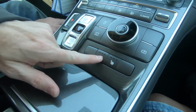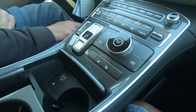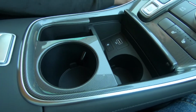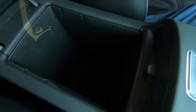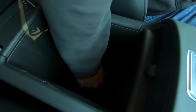Here are the controls for the heated only seats, and then we'll reveal the cup holders right there, or one of the cup holders. The other one doesn't get to hide like this one does. And you got your USB ports there. And finally, last but not least, we've got the center console right here. And believe it or not, that's actually pretty deep. Not what you would probably expect, but yet you can see with me reaching all the way down there with my hand, it is deep.